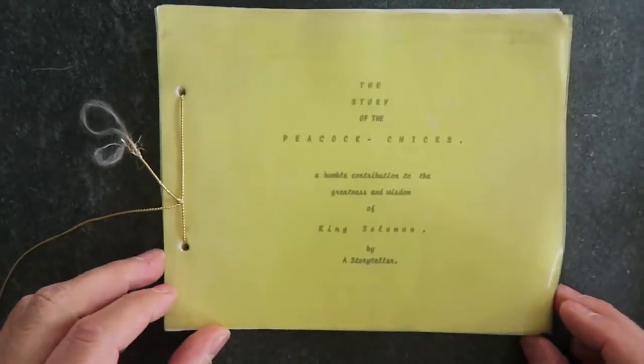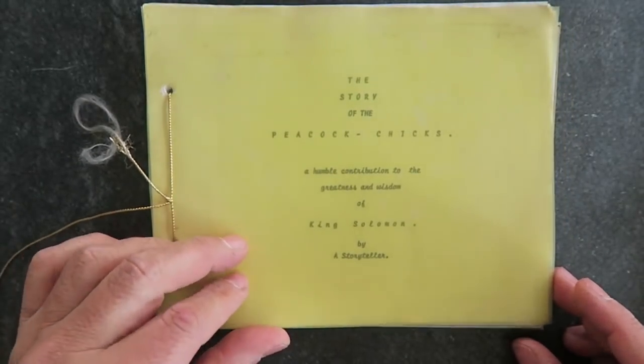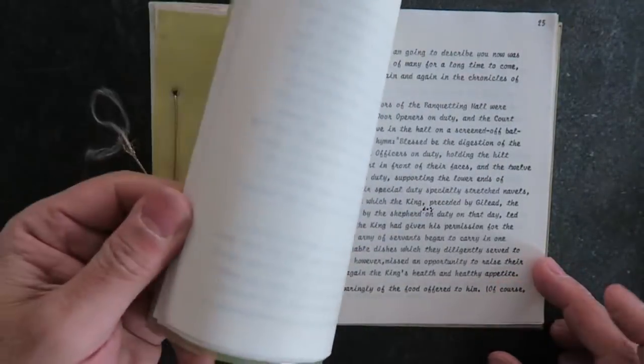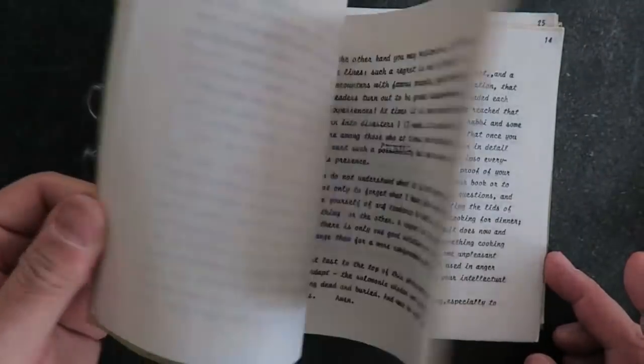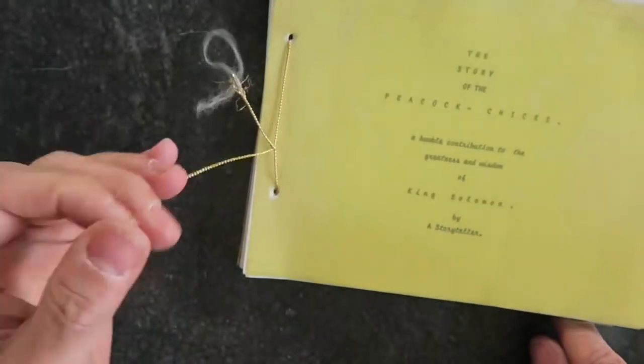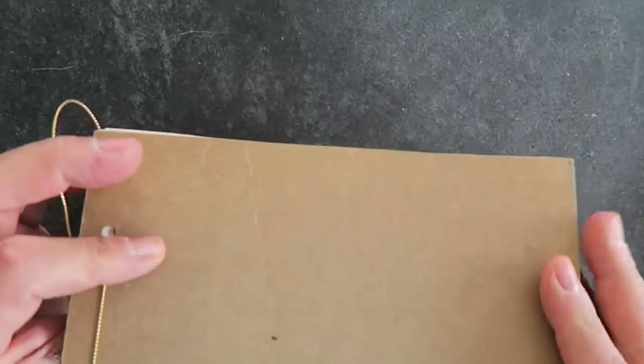What else? Here's a little book my grandfather made for me. He wrote me a story about King Solomon. The book was made a long time ago, but he had this fancy typewriter that wrote in script. So he made me this book, and then he kind of bound it himself with a piece of string and a piece of plastic and some cardboard. Another way of making a book. What else?